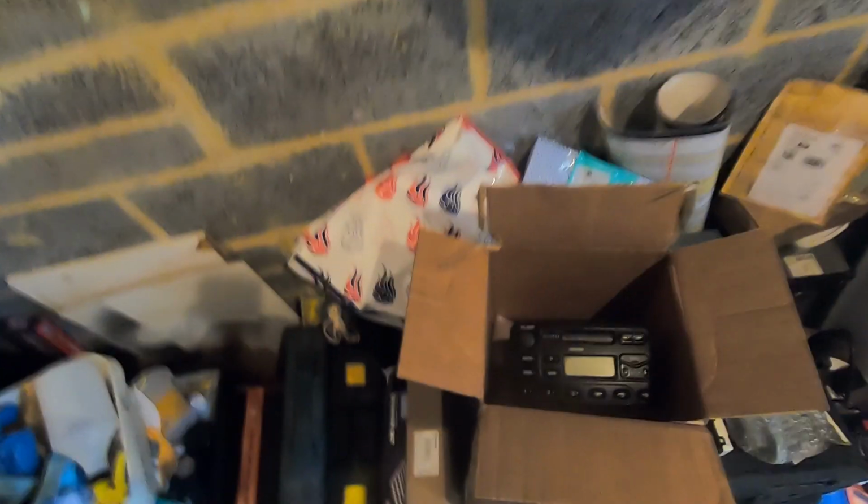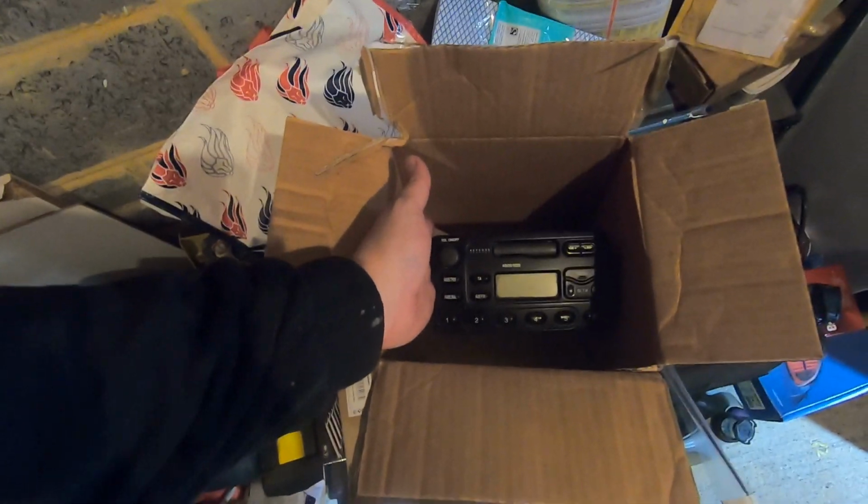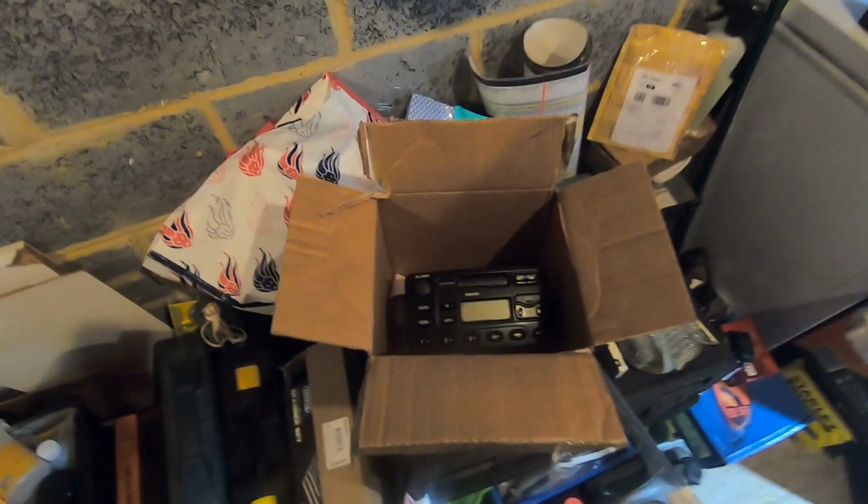But it looks hideous anytime you have a bespoke double din unit for a car and then you stick in a single din and put a little tray in front of it to mask off half of it. It looks ruddy awful, so I can't be doing with that. It needs to be back to original. So that's going to go in the car as well.